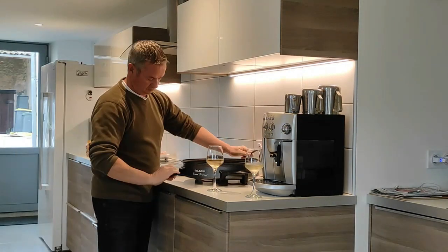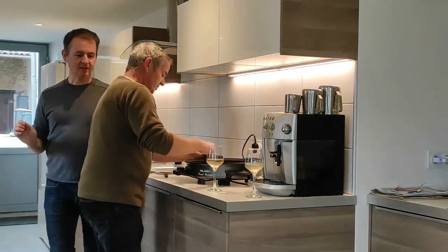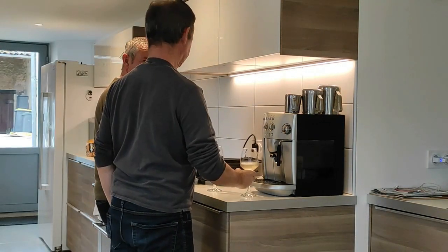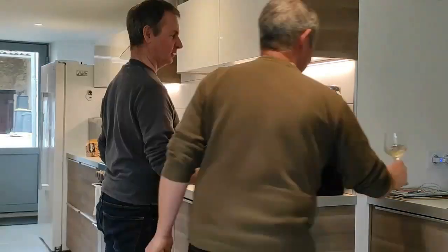So, on to the ratatouille. Nice little gadget, this. You could call it a paella pan. Electric paella pan. It's an electric one, yes. It came as a very grateful gift many moons ago, actually.